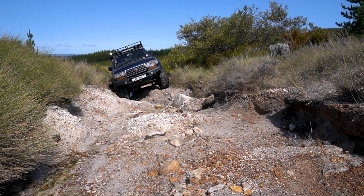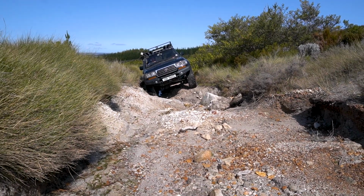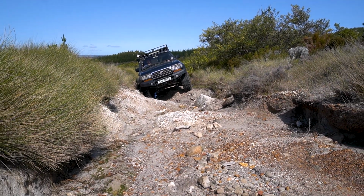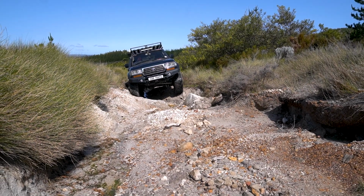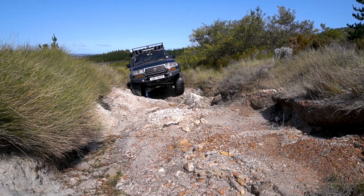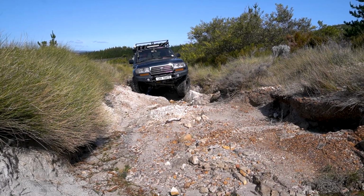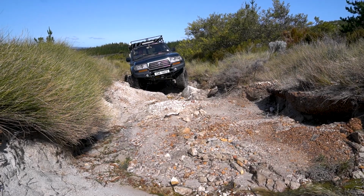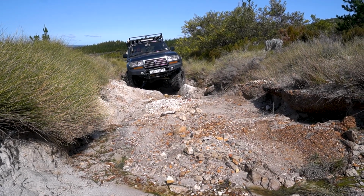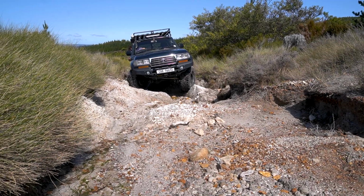Now turn driver. Not too hard. That's good, you're good, you're good. You're going to use that wall. You're good. Now turn slightly passenger. Now hard driver. Stop. Turn a little bit passenger just to miss the rock. Hold it, hold it, hold it. Turn more passenger.